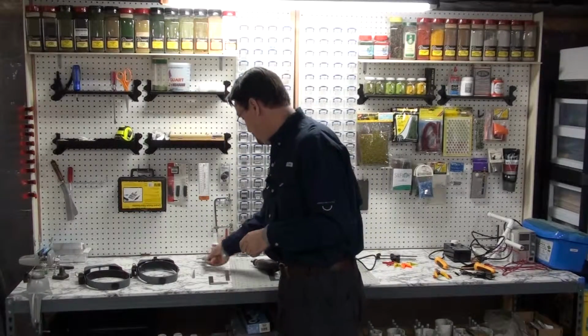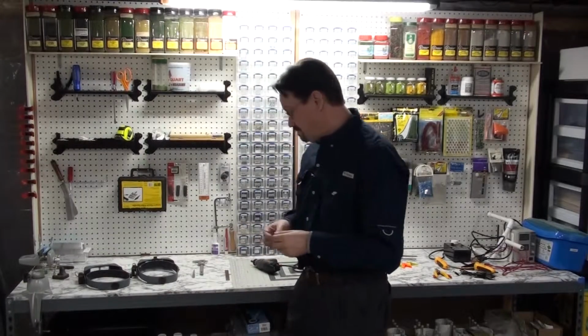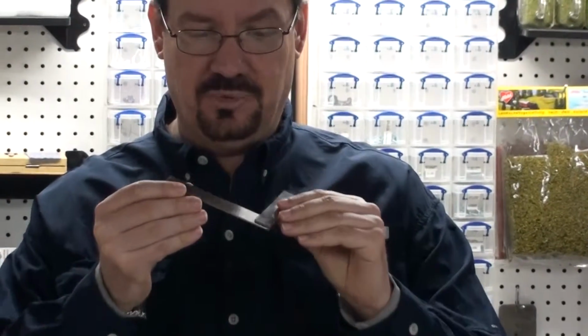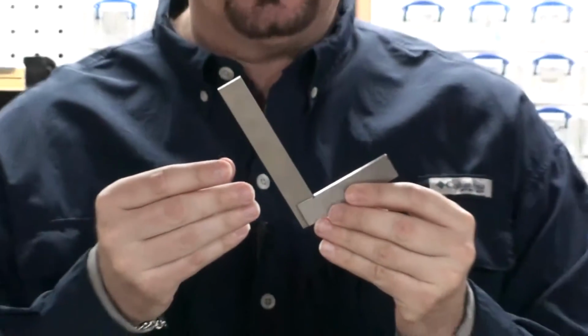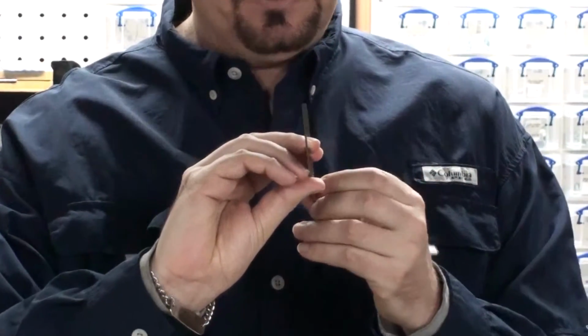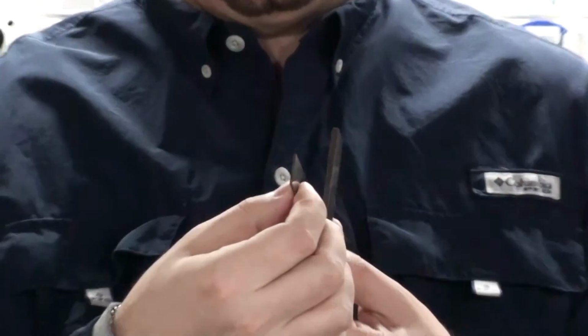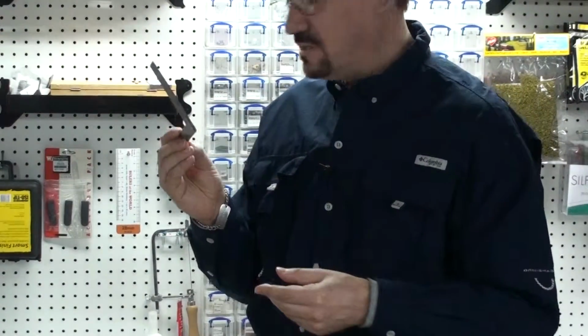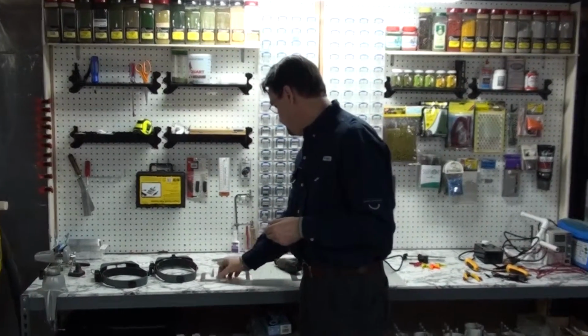So that's number 3. Number 4 is my machinist square. It's just a little fella, but for the vast majority of what I'm doing, it works great. It has lips on either side of this bar so that it can fit over thicker materials, and it allows you to get a nice square cut or measurement or whatever it is that you're doing. Nice hard steel. It comes in at number 4.